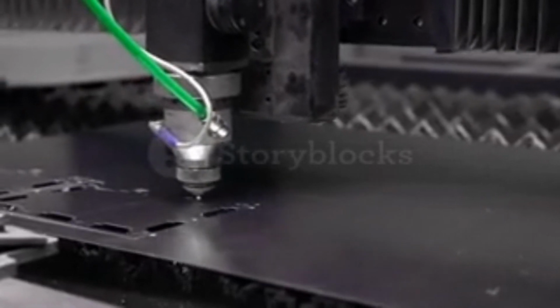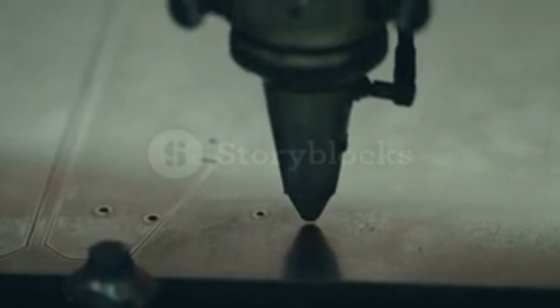Segment 4. Laser cutting superpowers. Lasers are more than just cool lights. They can cut things super precisely. Check out how lasers are making tiny, detailed things like electronics and even cool designs on jewelry.